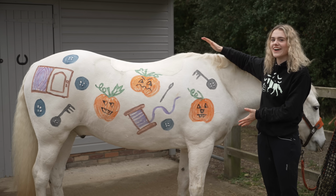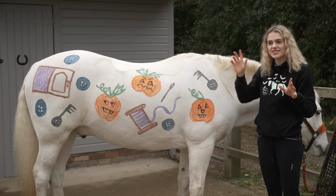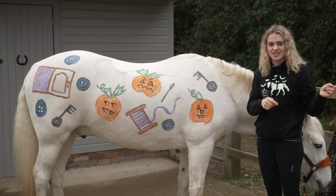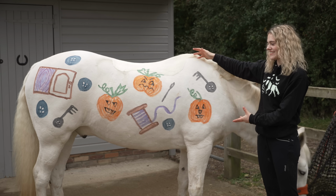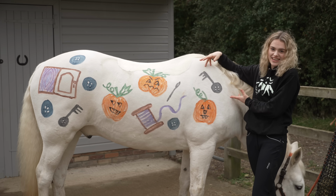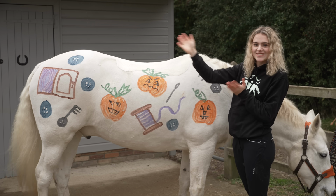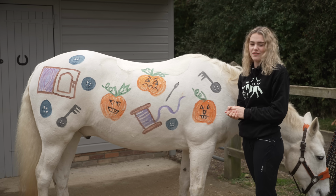Oh my goodness, guys, how good does Casper look? I'm going to have to be quick because it's actually started raining, so that's perfect timing for me to go and get changed into my outfit while I quickly pop him in his stable. But oh my goodness, okay, can you guess what it is yet? We've got some buttons, we've got some button keys, we've got the needle and thread, we have the portal door. So the film that I'm going to be dressing up as is Coraline, which came out quite a few years ago.